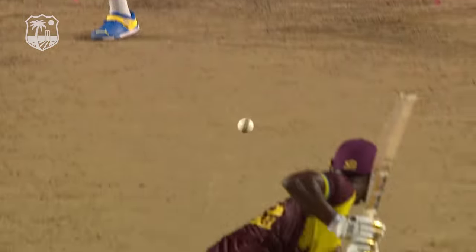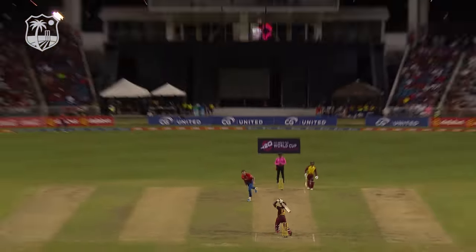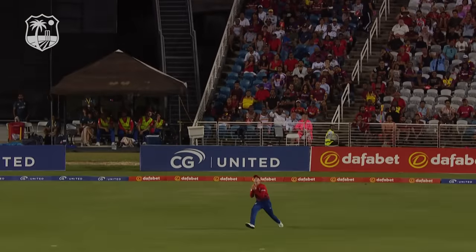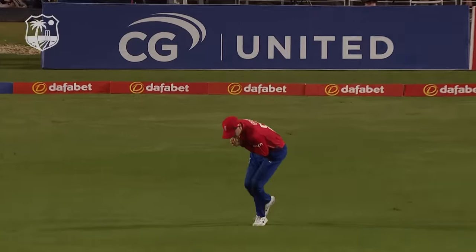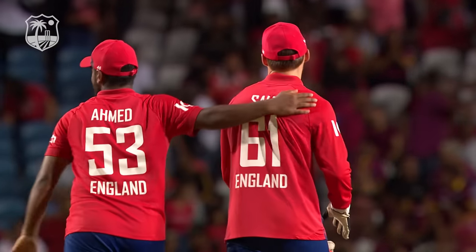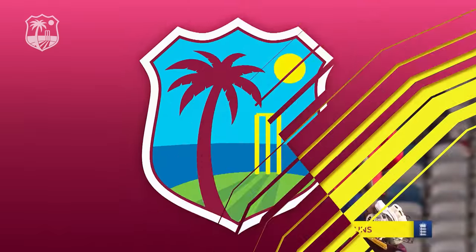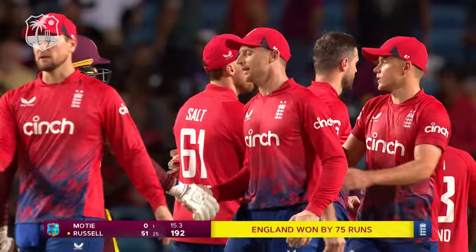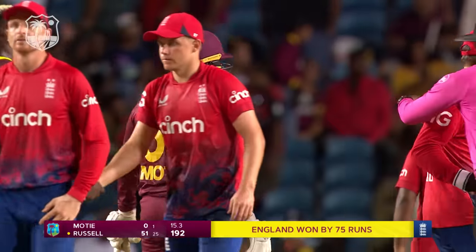Yeah, trying to go for another. Might have been a slower delivery from Topley. Again, very skillful. And a good catch in the night sky, very high. Harry Brook, though he misfielded one earlier, he's reprieved. And they're all relieved and happy. England win the fourth by 75 runs, and the series is alive.